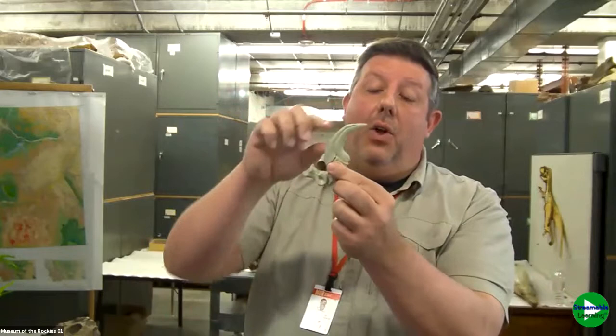This is a claw to a type of raptor, but not velociraptor. It is called Deinonychus. It is a raptor dinosaur. And we refer to raptor dinosaurs as dromaeosaurs, the group dromaeosaur, that lived here in Montana about 100 million years ago. But again, it's not a velociraptor.